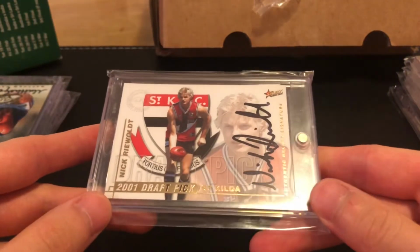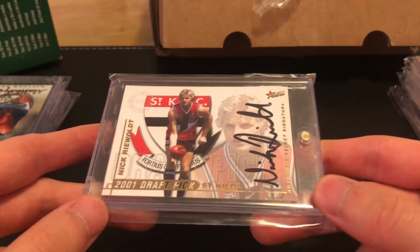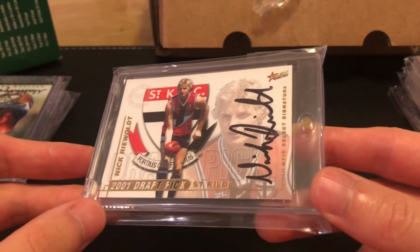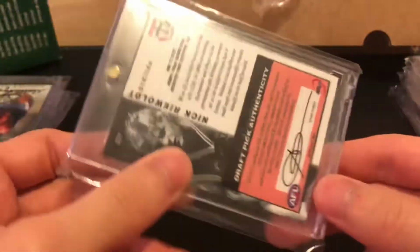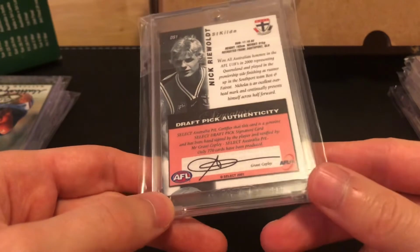Next card is this Nick Riewoldt draft pick signature. I feel like I've showed this card a lot on the channel, and I think I have, but it's a classic, and it's a bit of a cheaper one for a Legends draft pick signature. I paid $80 for it. It's probably worth around that now, maybe worth $100, but this one's out of $770 from the 2001 Select release, and it's not individually numbered, but it's a classic card. Very happy to have it in my collection.